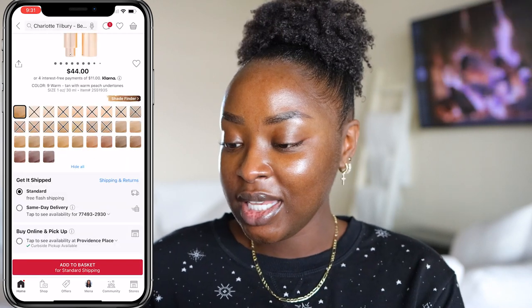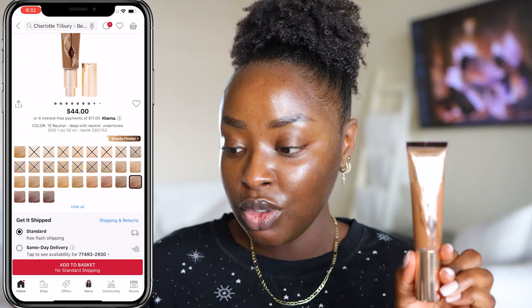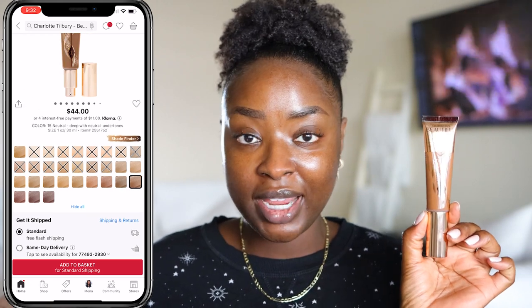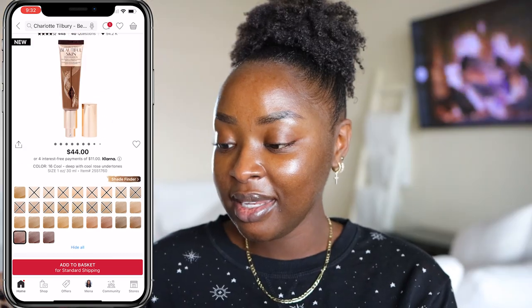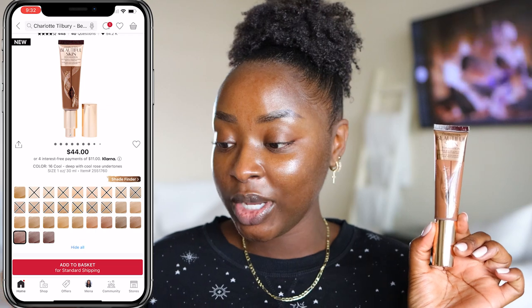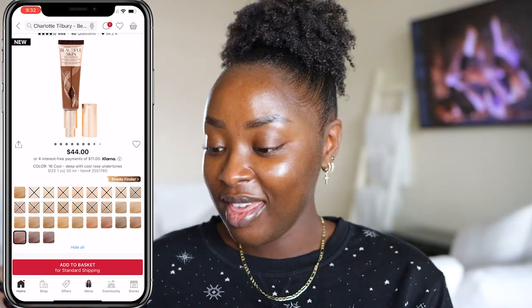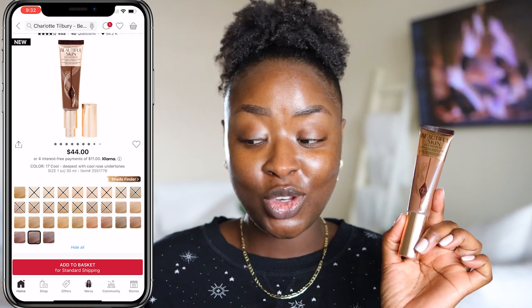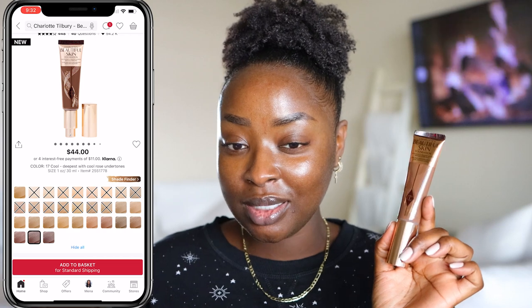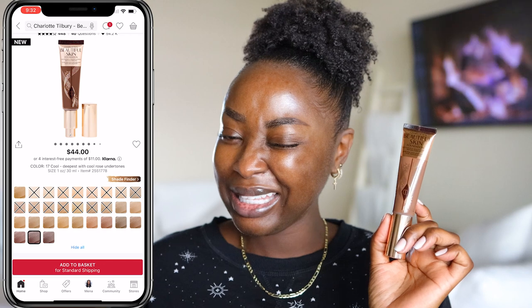So as you can see here, when it comes to the darker shades, there is a 15 neutral, which is what I have right here. This is gonna be too light, I already know. Then we have 16 cool, which is what I was sent. So I do have 16 cool. I don't know, but we'll see. And then we've got 17 cool, which is what I was sent also, deepest with cool rose undertones. We're gonna have to finagle this one. I'm not sure about that.